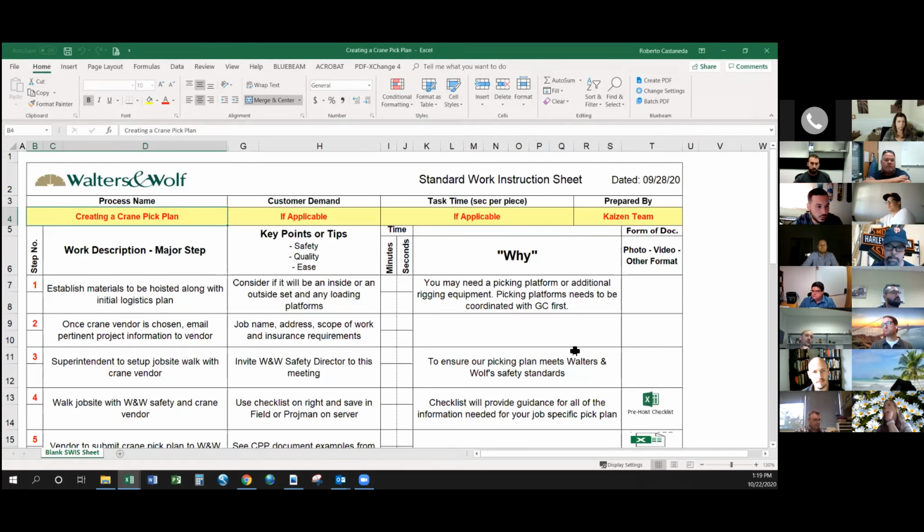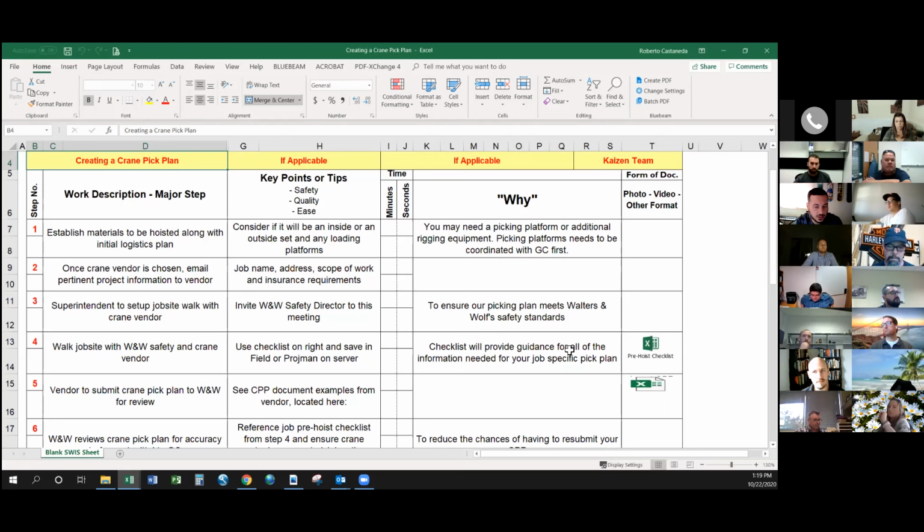Okay, so without going too deep into this, we're just going to go over it at a high level. Basically, you start out with figuring out what materials need to be hoisted. And then you get your crane vendors. Step 2, once your crane vendor is chosen, you schedule that meeting and get the pertinent information over to them. Number 3 was the superintendent sets up a job site walk with the crane vendor and invites the safety director to the meeting. Step 4, you're going to walk that job site.